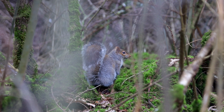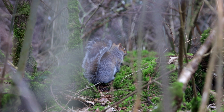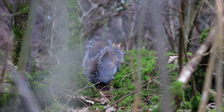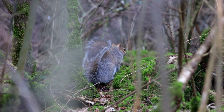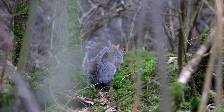So grey squirrels, quite common in England, not so much in Scotland. But these guys here, they've killed off the red population. So the red squirrel's really quite much cuter, I would say. Greys are cute, but red's much cuter. These guys killed off the population. They carry a disease which the reds can't cope with, and it just wipes them out. So pretty much all of the red squirrels in England are gone.